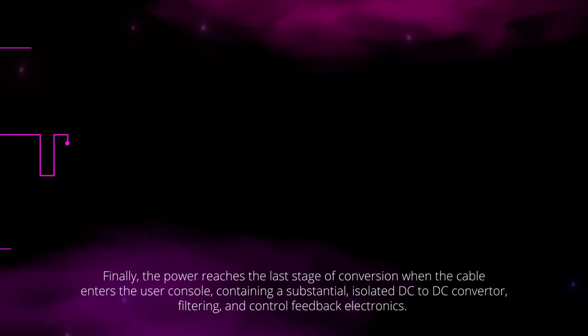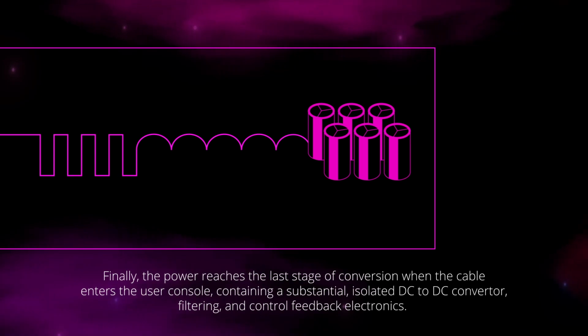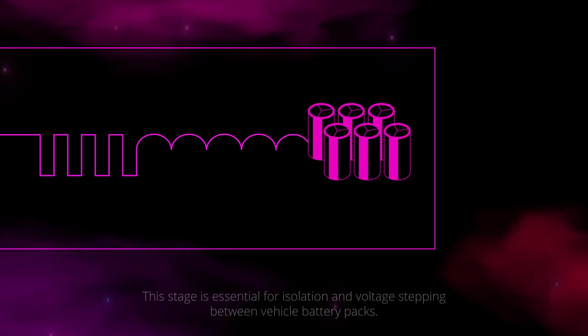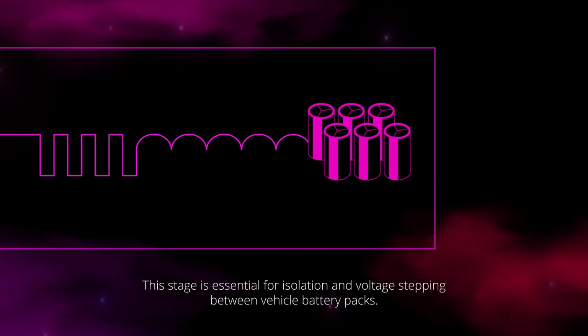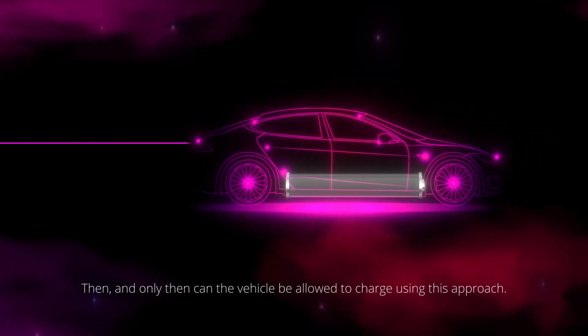Finally, the power reaches the last stage of conversion when the cable enters the user console, containing a substantial, isolated DC to DC converter, filtering and control feedback electronics. This stage is essential for isolation and voltage stepping between vehicle battery packs. Then, and only then, can the vehicle be allowed to charge using this approach.